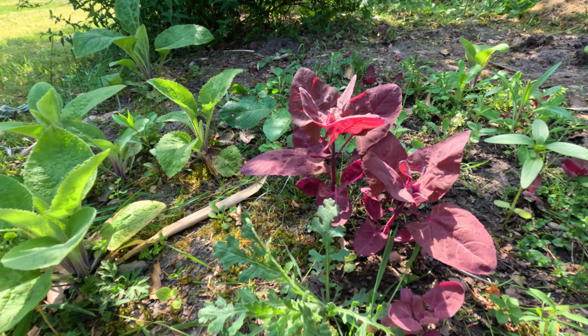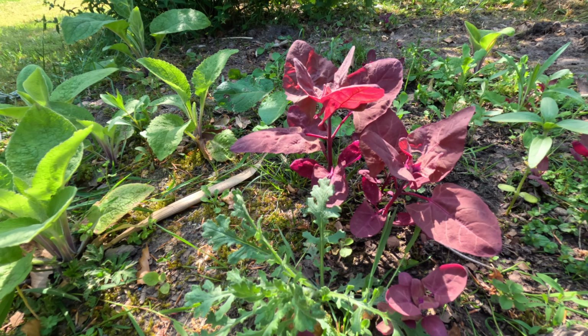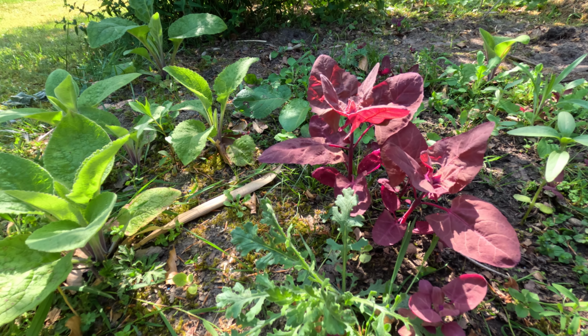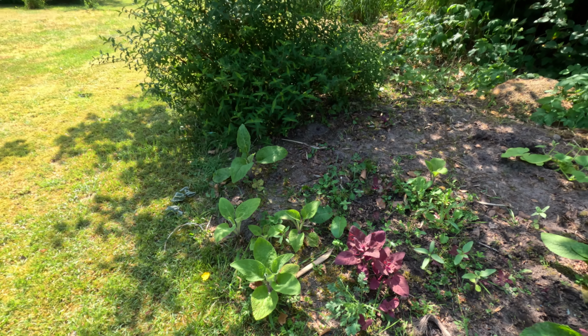And they're going to be 5 to 6 feet tall, something like that. I don't know what they're called. So I call them Red Willy because his name is Willy and the plant is red. And I threw the seeds absolutely everywhere. So we're going to be having red willies popping up all over the garden. And I'm really looking forward to that.